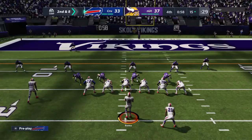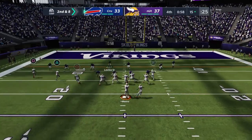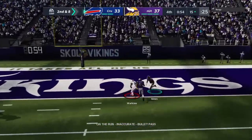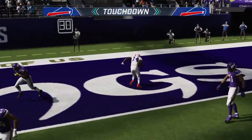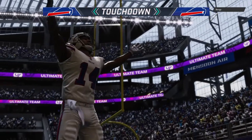2nd and 8. He'll look to throw. And this is caught. Touchdown. And they've taken the lead here in the final minute.